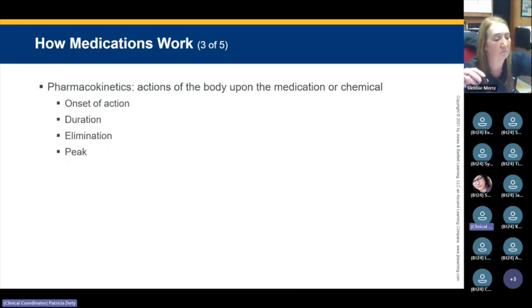Okay, so pharmacokinetics is the actions of the body upon the medication or chemical. So, what is their onset of action? What does that mean? It's the time from medication administration until the clinical effect does occur.